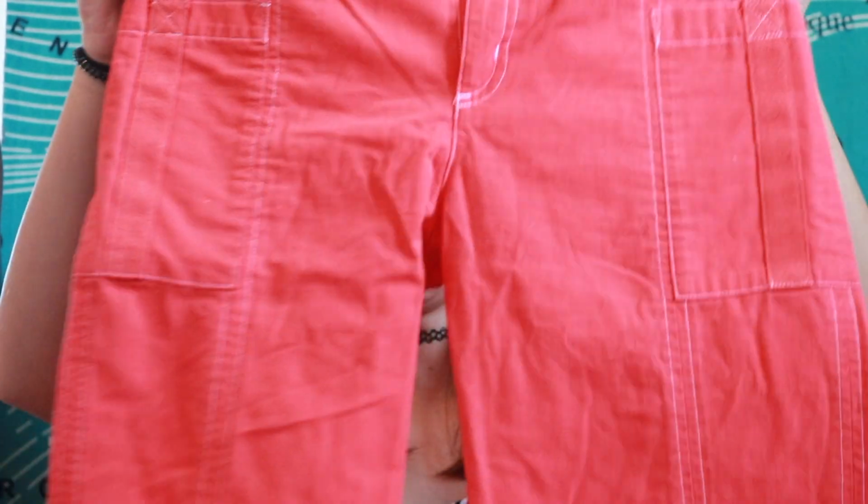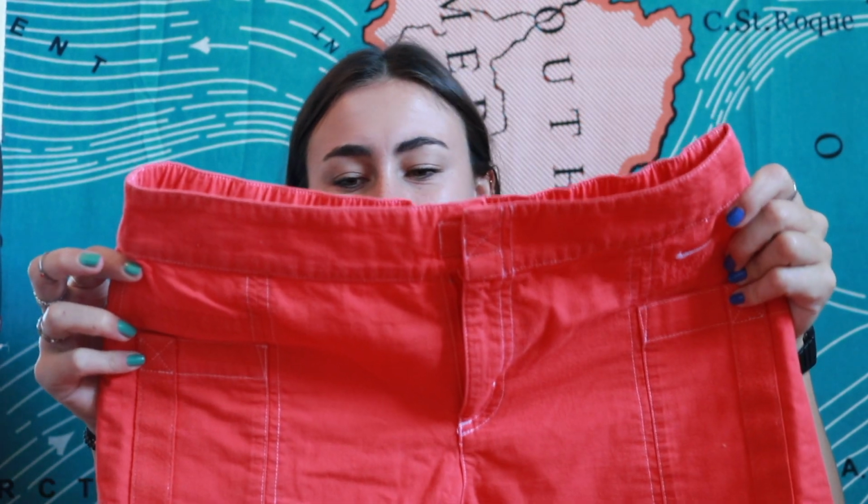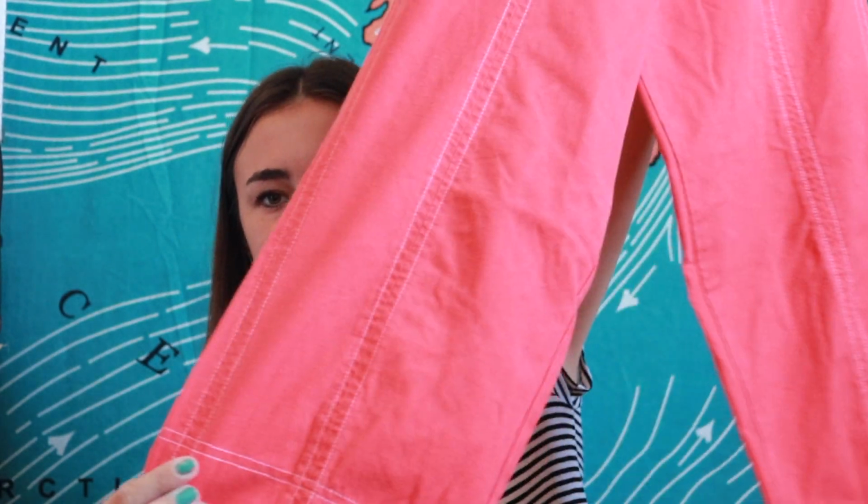Now I have a couple pairs of pants. The first one, again with the 90s, I think it's such a trend recently. But I have these, which are bright orange Nike pants, and they're not like athletic material. They're almost like an outdoorsy kind of hiking material. And they're capris. They don't go down all the way. And they're bright orange and they sit lower on the hips, so they're definitely interesting.